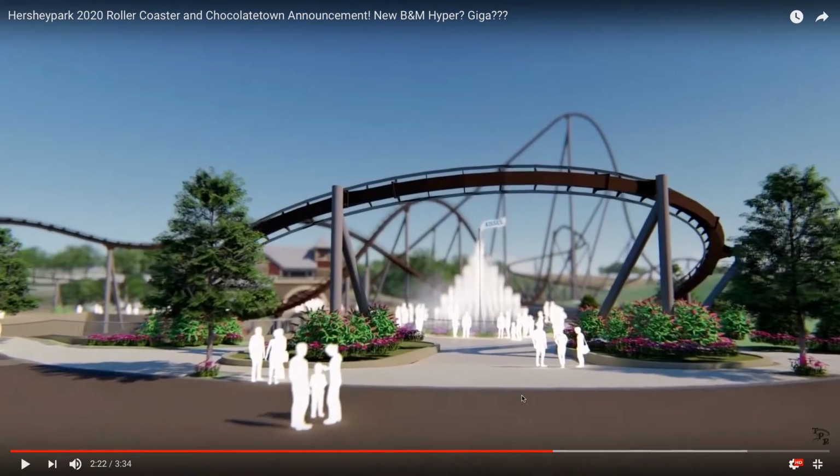With this new for 2020, the B&M hyper is definitely the thing that I am really looking forward to for Hersheypark. I know their last really major coaster was Laugh Track in 2015. That was a family coaster, and their last thrilling coaster was Skyrush, all the way back in 2012. So it's really good that they're getting this massive B&M hypercoaster. Their only B&M is Great Bear, and that's a solid invert, but it's not as good as some other B&M inverts like Montu and Afterburn and Banshee.